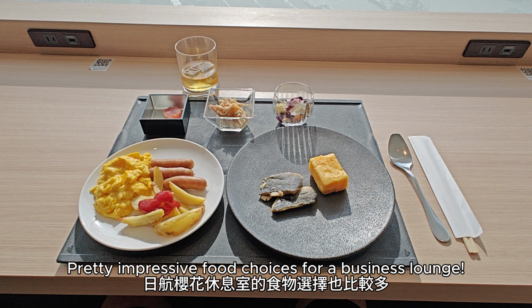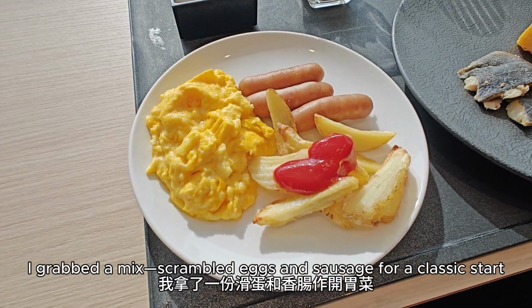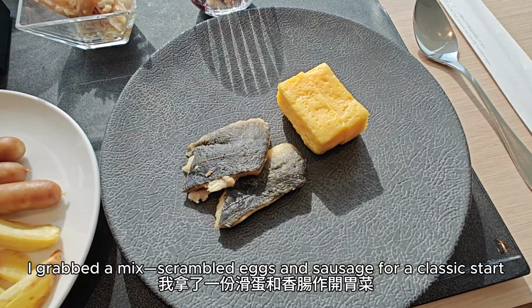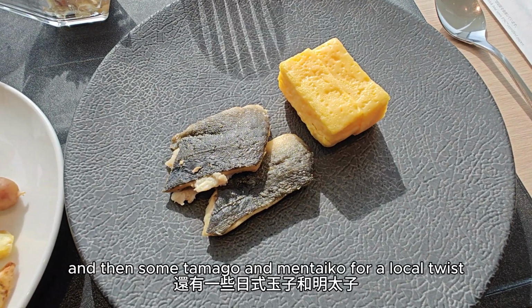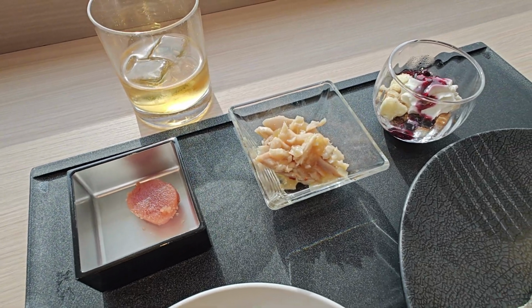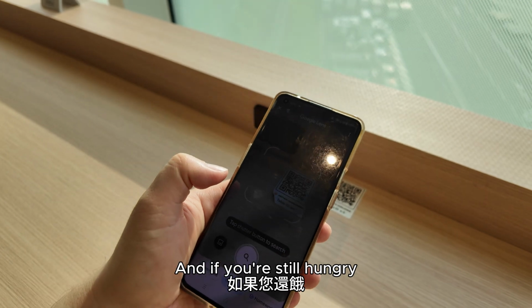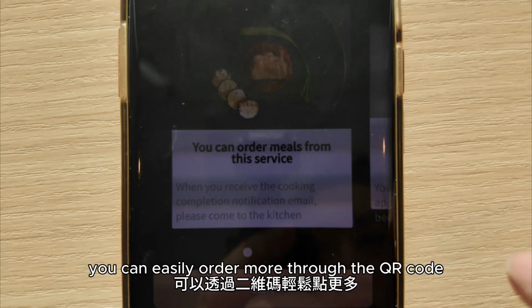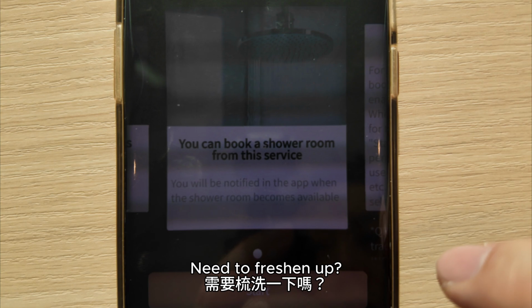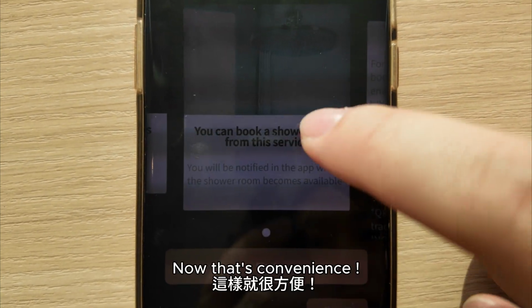Pretty impressive food choices for a business lounge. I grab a mix of scrambled eggs and sausage for a classic start, and then some tamago and mentaiko for a local twist. And if you're still hungry, you can easily order more through QR code. Need to freshen up? You can even book a shower room with just a few taps. Now that's convenience.